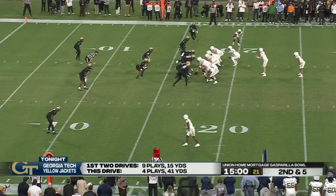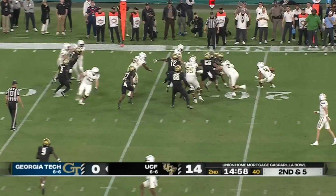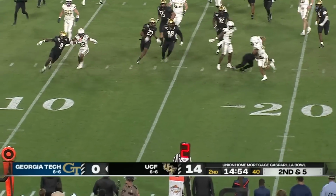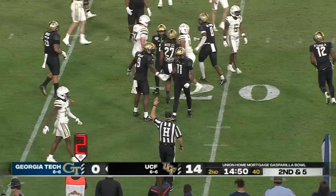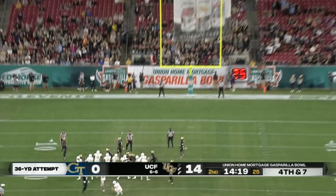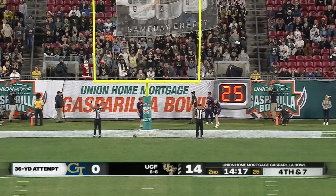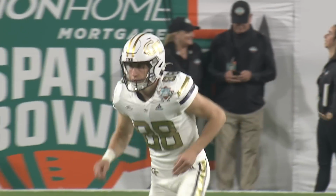Dante Smith stays in the pistol with Haynes King. And they'll hand it to Smith. Trying to find a crease, now going to reroute back here to the near side. Smith trying to break free, cannot. He'll be taken down back at the 19-yard line. Terrific run pursuit, who on the year was 14 of 16. And Burr shoots it right through. Georgia Tech on the board at Georgia Tech.